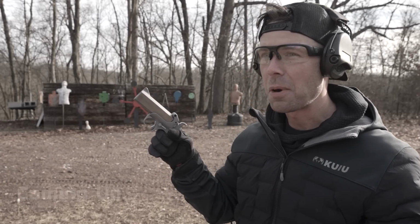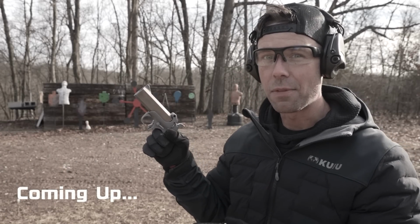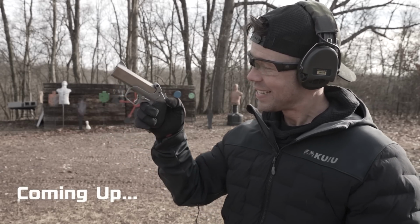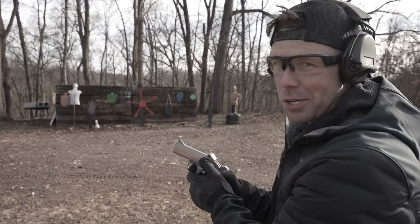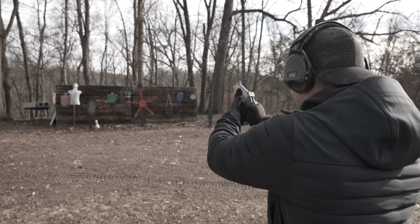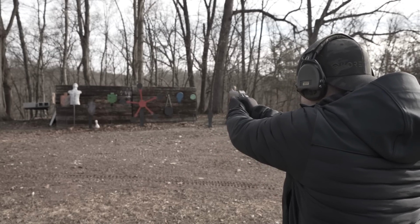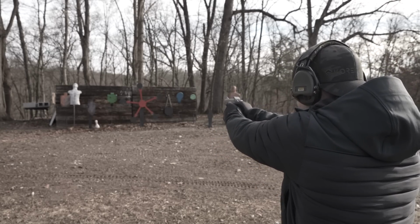The big question I want to know is, how does this compare to the 4570 and which one is more painful to shoot? So let's find out. I'm not going to try to hit any targets or nothing like that. I'm just going to squeeze the trigger and pray for the best. Here we go.